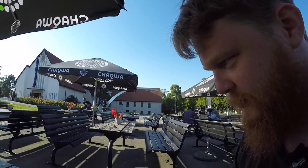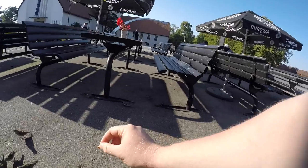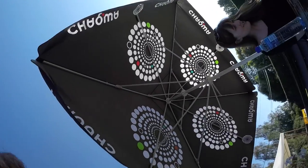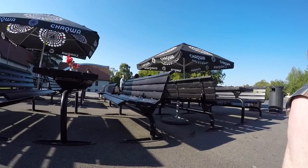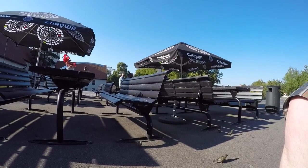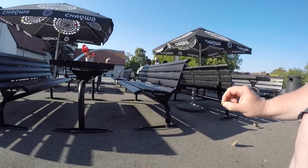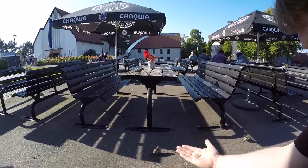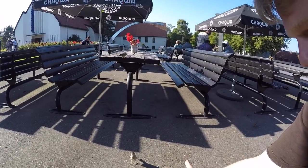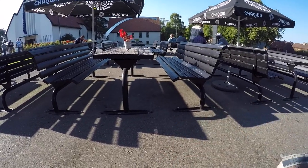My new friends, the birds. And they really like bits of ice cream cone. Come on up here. Oh, good catch. Wants a piece. Oh, good. Oh, you landed on my hand. He landed on my hand.